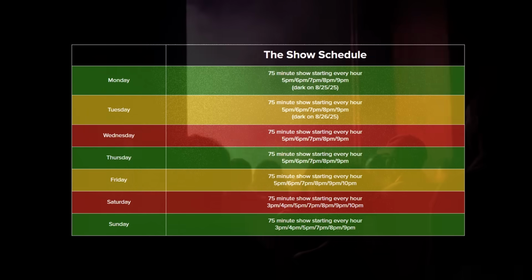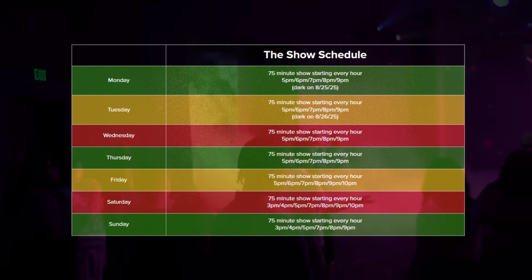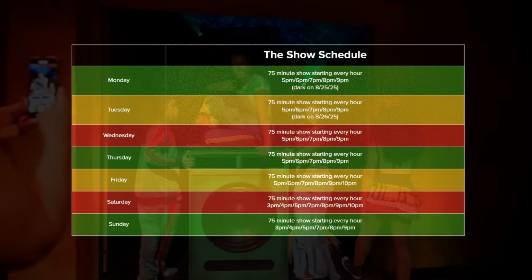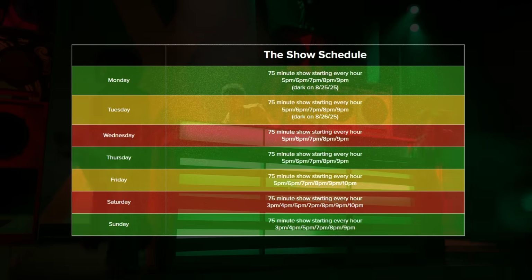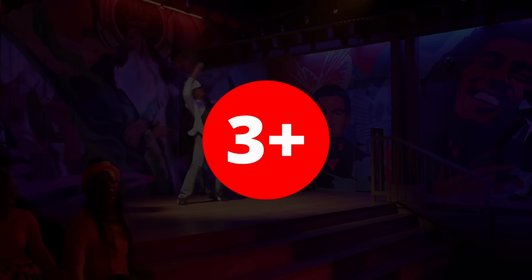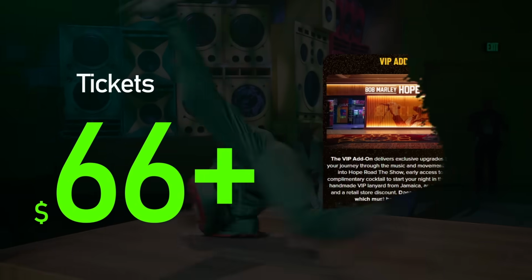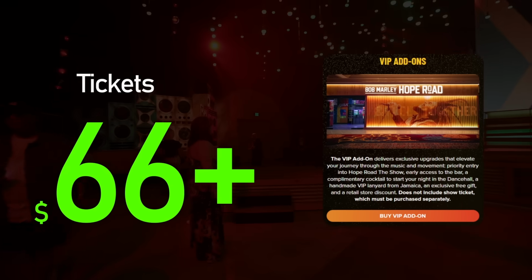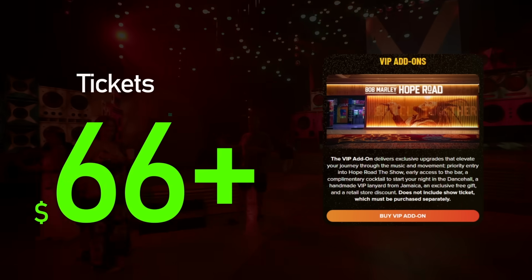And again, if you do want to check out this show, make sure that you buy your tickets in advance. The performances run from Tuesdays to Saturdays. They start at 5 p.m., and then they have a show at the beginning of every hour up until 9 p.m. The show is recommended for ages 3 and up, and tickets start at $66 and up. Of course, they have VIP add-ons if you want early entry, early access to the bar, a complimentary cocktail, and an exclusive gift.